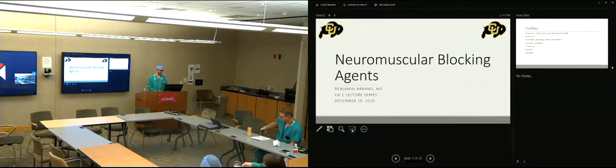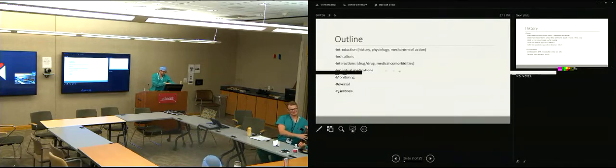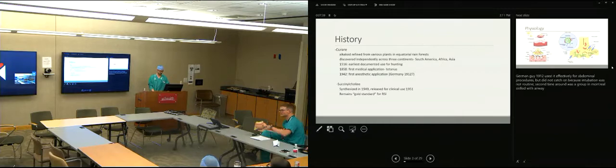Today we will be talking about neuromuscular blocking agents. We'll give a brief introduction, some of the history behind these medications, normal physiology, mechanisms, and a discussion of what the indications really are for neuromuscular blockade, some drug-drug interactions, as well as medical comorbidities, which are pretty high yield, both for the ITE and your written boards. Then some unique features of individual meds, briefly some monitoring discussion, although I think you get a separate lecture on that, reversal, and then a few questions scattered throughout.